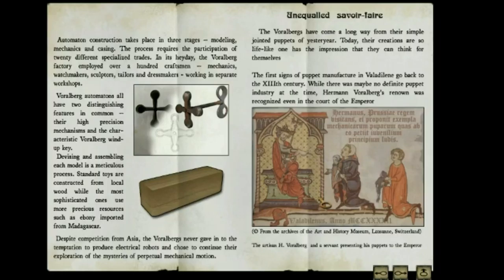Devising and assembling each model is a meticulous process. Standard toys are constructed from local wood, while the most sophisticated ones use more precious resources, such as ebony imported from Madagascar. Despite competition from Asia, the Voralbergs never gave in to the temptation to produce electrical robots and chose to continue their exploration of the mysteries of perpetual mechanical motion. The Voralbergs have come a long way from their simple jointed puppets of yesteryear. Today, their creations are so lifelike, one has the impression that they can think for themselves.